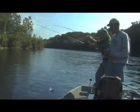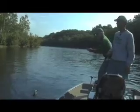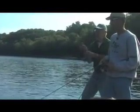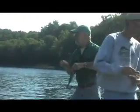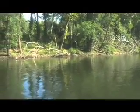Nice fish. These fish are killing me. Tearing me up. What we're doing here is we're going along this bank, and the fish are actually pretty much in the shallows, Blaine, and they're coming out.